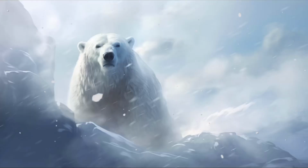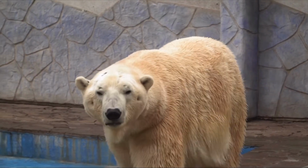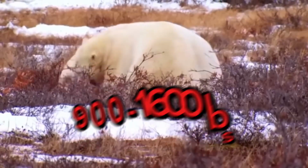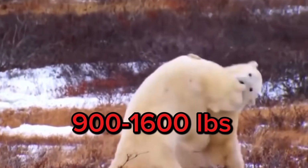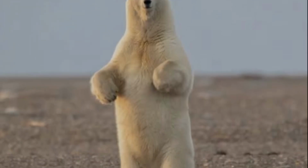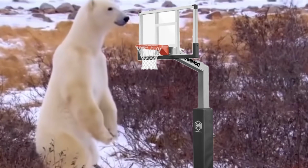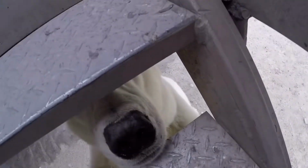When we talk size, the polar bear isn't just big. It's the largest carnivore to ever walk the land today. Adult males usually weigh between 900 and 1,600 pounds, and the biggest on record pushed over 2,000 pounds, basically a whole ton. While standing on two legs, they can reach over 10 feet tall, which is taller than a basketball hoop and is sure as hell one you can't dunk on.